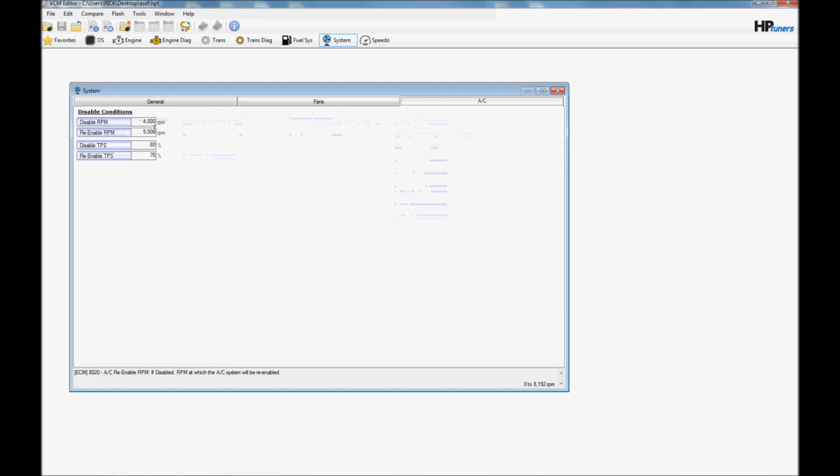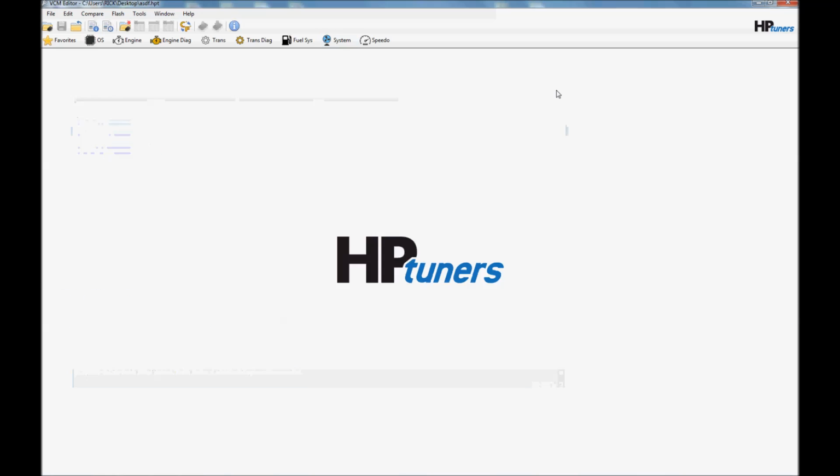And this tab here, the only purpose of this is to disable the air conditioning at a certain RPM and a certain throttle position. The reason you would want to do that is because if you're pushing the car and you want to pass somebody on the highway, or you stab the throttle for whatever reason in the middle of your normal driving, and you happen to have the air conditioning on, it'll disable the air conditioning so that you don't have any parasitic horsepower losses from the air conditioning. You can get the maximum possible performance out of your car, even if you happen to have the AC on. Not really too important, but something that you might want to put in there anyway.